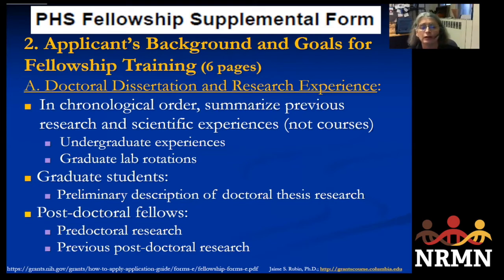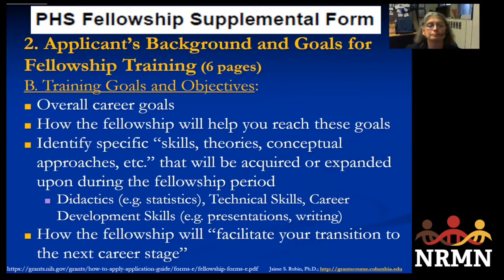For those of you that are graduate students, you would move through chronologically and now talk about a preliminary description of your doctoral thesis research. Postdoctoral applicants would talk about their previous postdoctoral research if they had any, and also their thesis research when they were a graduate student. And then having talked about the past, now you would talk about the present and the future.